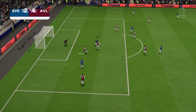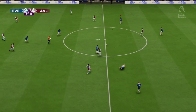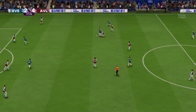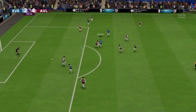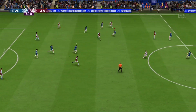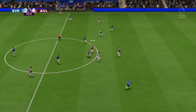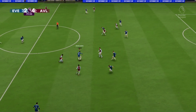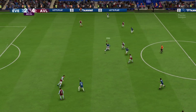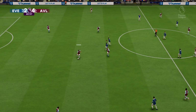Can he get one back? And you've got to credit that magnificent piece of defending. Oh, that's a super piece of defending. Ollie Watkins. Regained possession. Just 10 minutes to go.